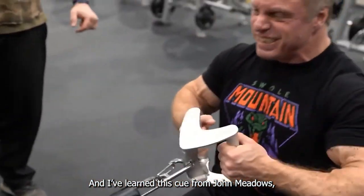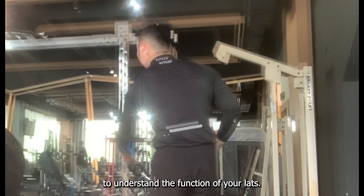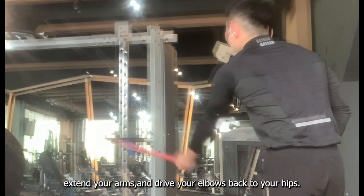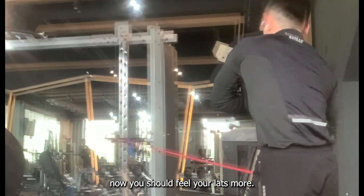And I've learned this cue from John Meadows, rest in peace. Your first step to becoming aesthetic is to understand the function of your lats. So try this cue without any weight right now. Extend your arms and drive your elbows back to your hips. Now you should feel your lats more.